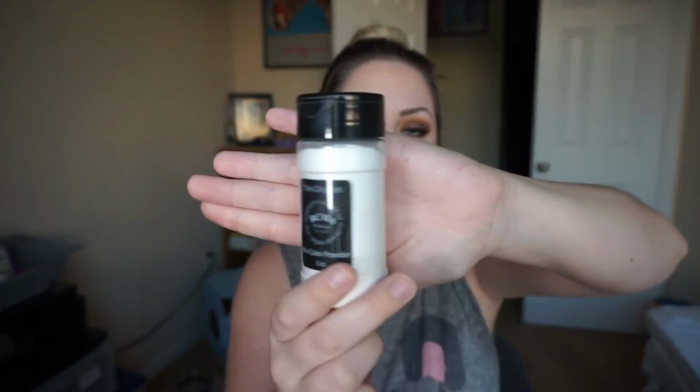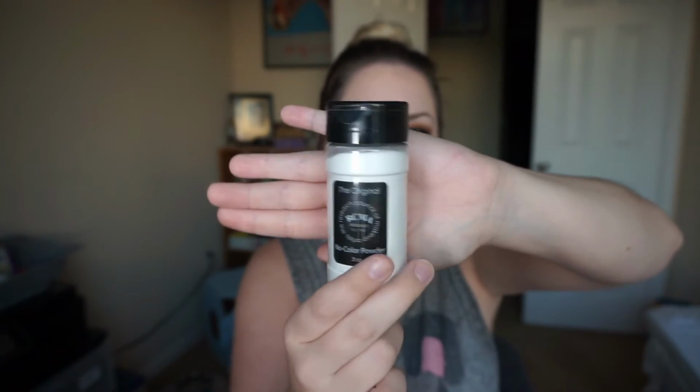I did pick up the RCMA setting powder, and this is what a ton of people on here use along with the Laura Mercier. But I've really been enjoying this. It does brighten a lot. I love using it to cut my contour and for under my eyes. And then if you use a little bit of this, it does work really well for a setting powder as well.